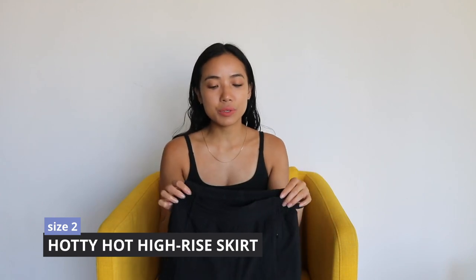So next up, I actually got one of these last haul in white, but I wanted to pick it up in black this time. So I picked up another Hottie Hot high-rise skirt. This was actually on the We Made Too Much, so I thought it'd be a really great purchase for me because I was so in love with the white one. Amazing, so comfortable. The shorts aren't super restrictive compared to other skirts I've tried from Lululemon, so I love that.